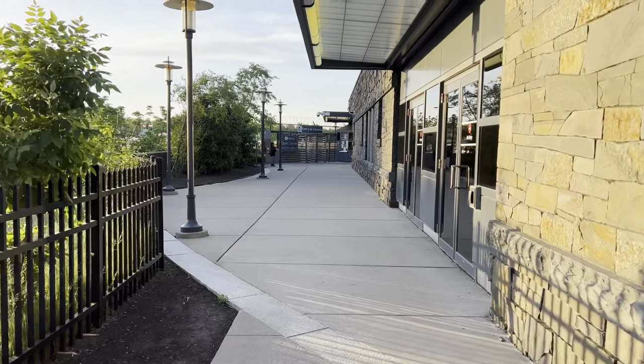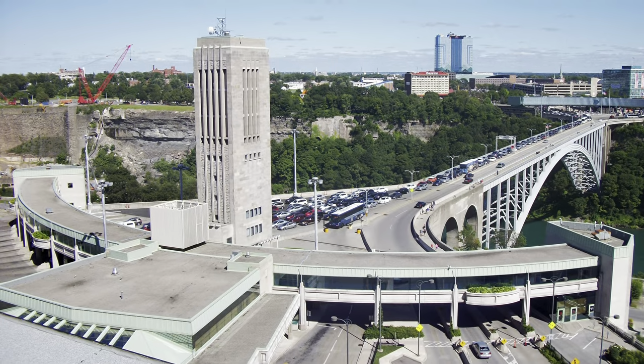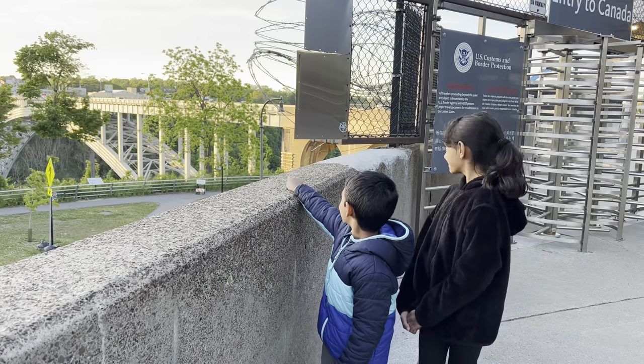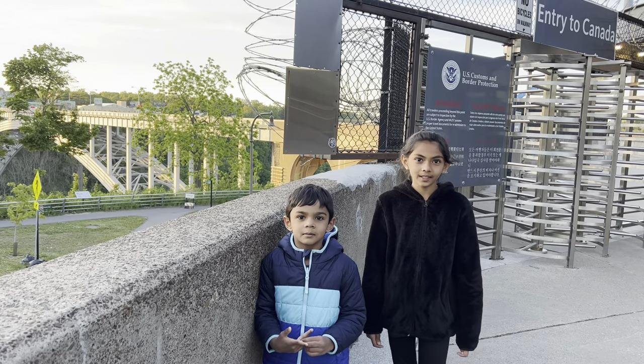If you want to visit the Canada side, you need a valid passport with you. Otherwise, you will be denied entry. Look, that's the Rainbow Bridge. And the Rainbow Bridge leads to Canada. Now we're in USA.